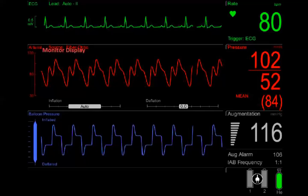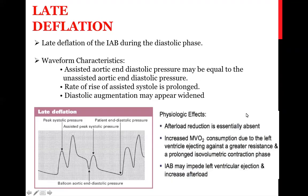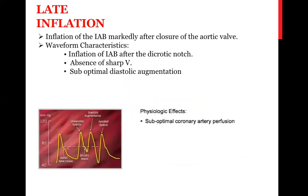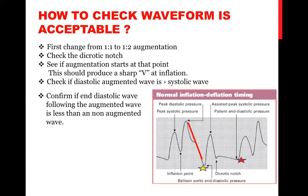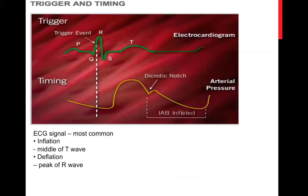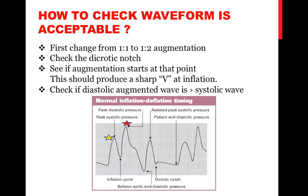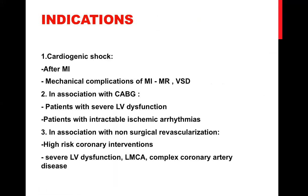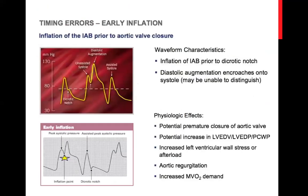So go back, Abdullah, to the graph that shows 1 to 2. So if you look at 1 to 2 here, any one of them, it doesn't matter. This is abnormal. It will not help. Show us another one. Okay, that's good. That's good.